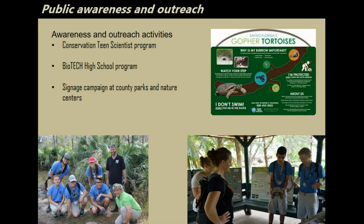And we're also focused on a lot of public outreach and awareness. What's really cool about working at a zoo is that people come to learn about animals, and so we can teach them things. We've got a really good teen volunteer program called the Conservation Teen Scientist Program. And the Gopher Tortoise Council actually gave us a grant for an environmental education grant, where we take these conservation teen scientist students out to the field with us for a day, and then they attend a tortoise education booth and talk with visitors at the zoo about their experience doing tortoise conservation. And here they are with one of the collection tortoises at Zoo Miami.